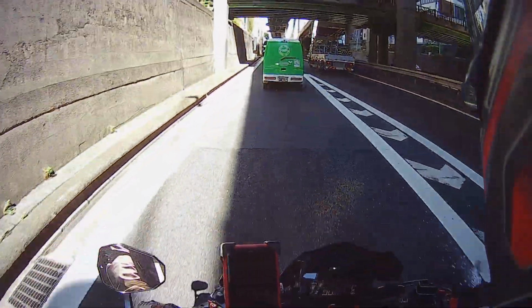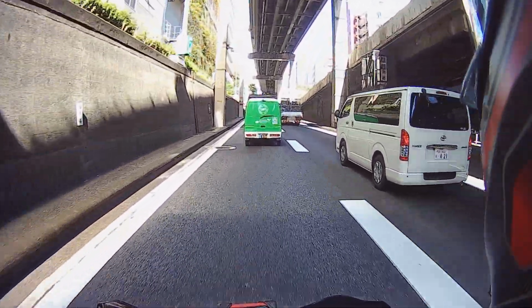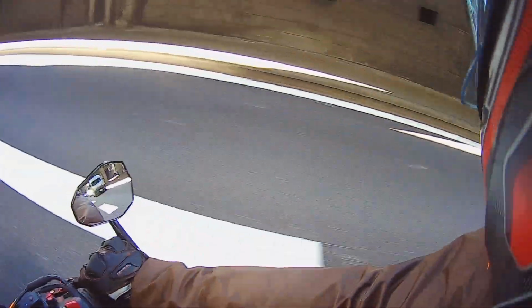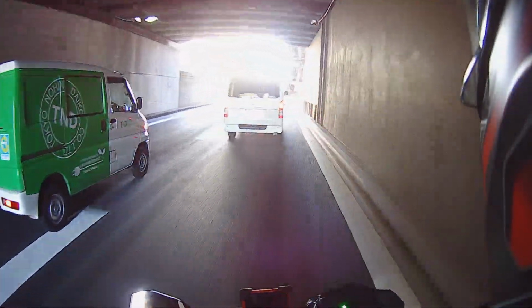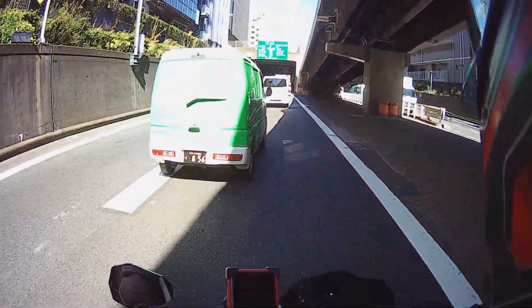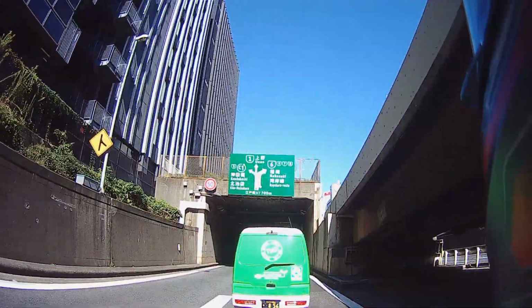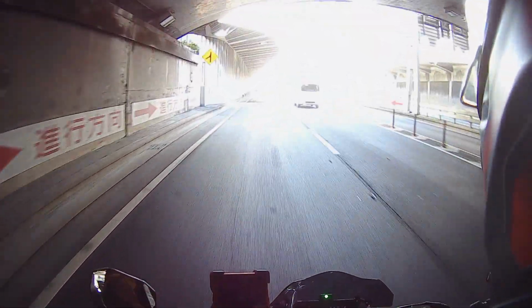So we're heading into these tunnel systems, and I believe Ginza is right on our left and above us. Let this guy go first. Oh, we'll have to head left anyways, so let's head back to the left lane.